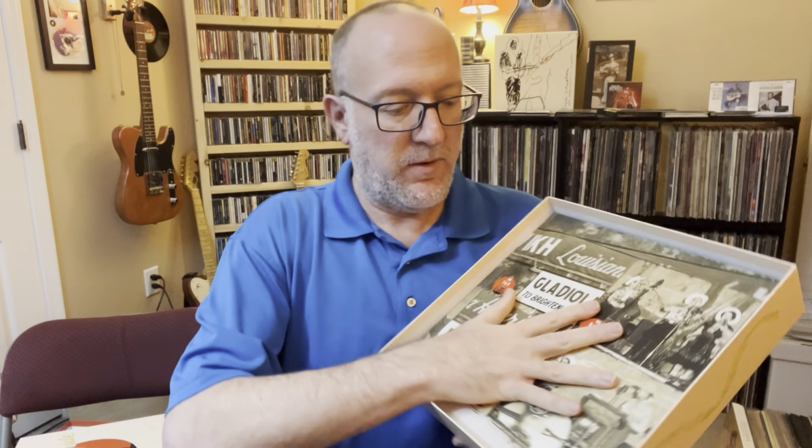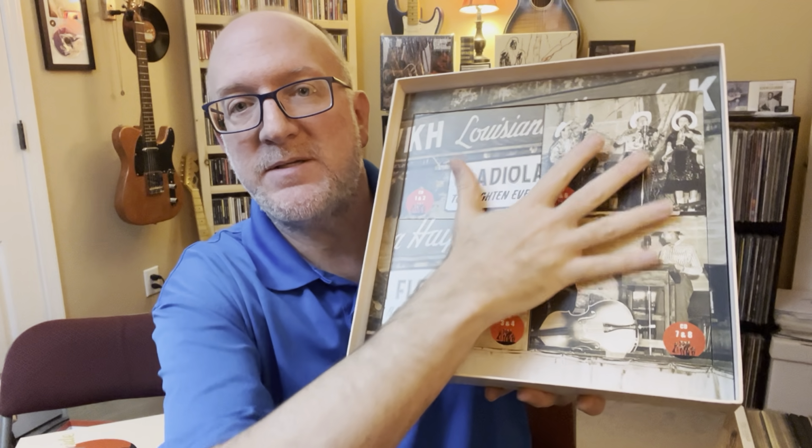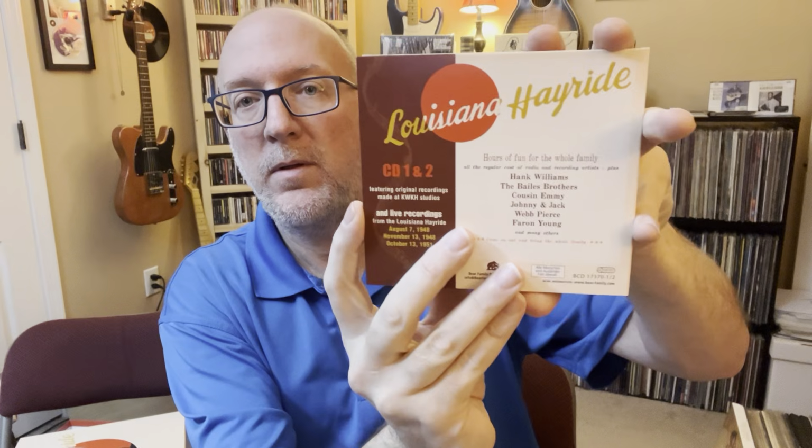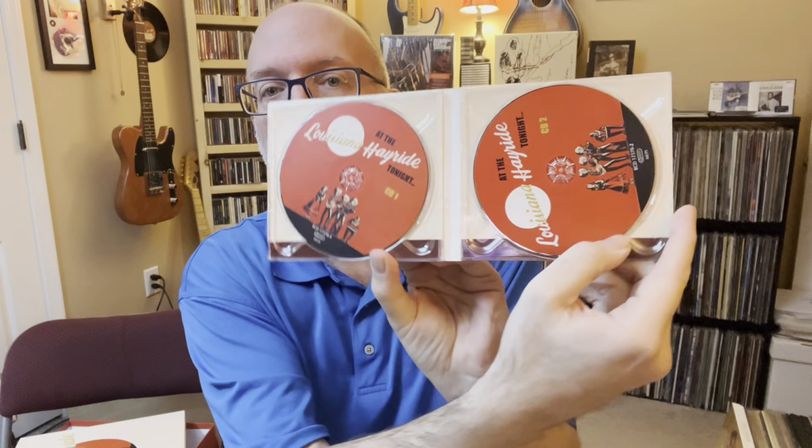Again, you got 20 CDs, and they're put in this set inside this recess where the book sits on top, and you got 20 CDs. And I'll just show you how some of these, they all come in these 2 CDs per packet, and they're little. So there's disc 1 and 2, disc 3 and 4, five and 6.